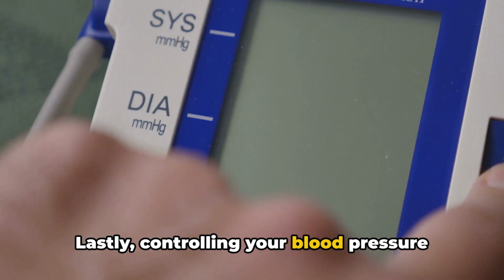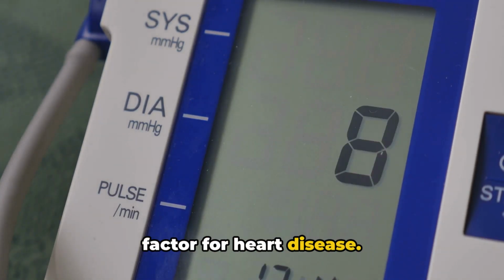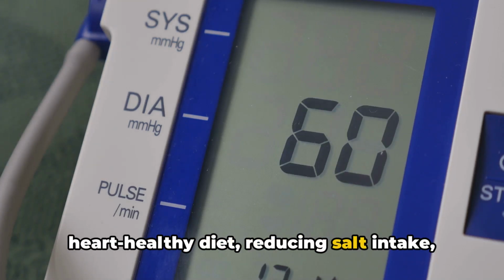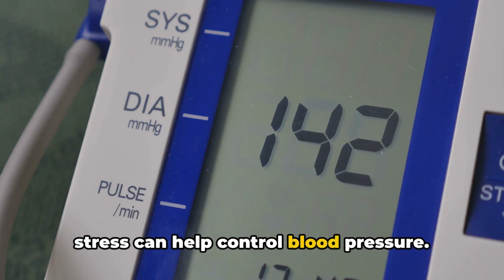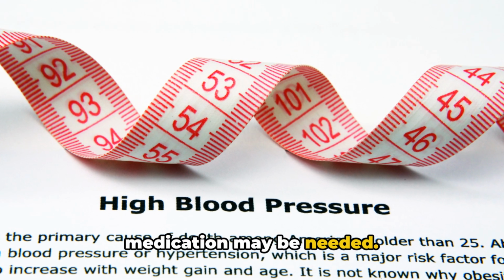Lastly, controlling your blood pressure is vital. High blood pressure is a major risk factor for heart disease. Lifestyle changes like eating a heart-healthy diet, reducing salt intake, getting regular exercise, and managing stress can help control blood pressure. If lifestyle changes aren't enough, medication may be needed.